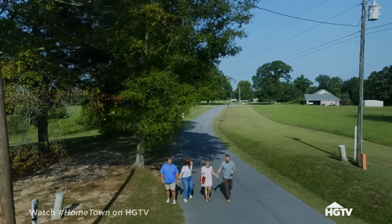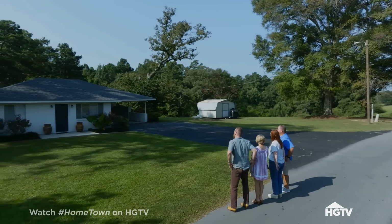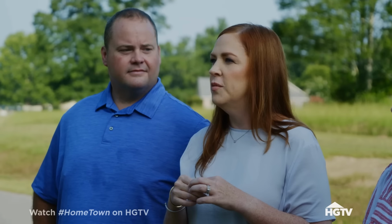My parents are next door. My cousin's across the street. This is the Hill House. This is my grandmother's house. Every childhood memory I have happened in this yard. Wow. When my grandmother passed away, we moved in several years later.